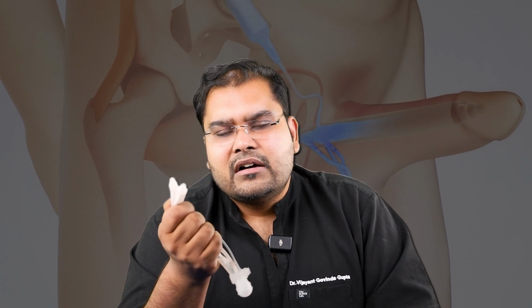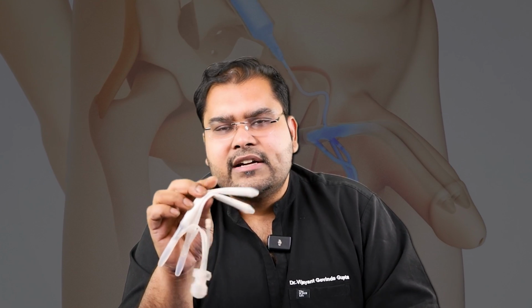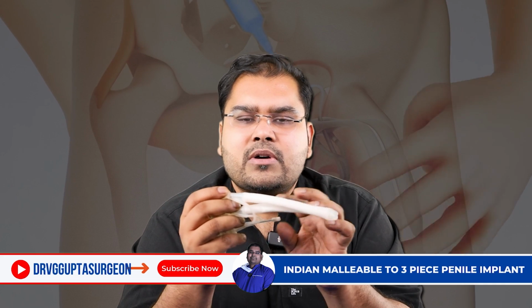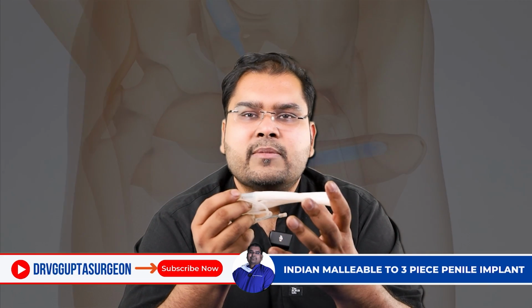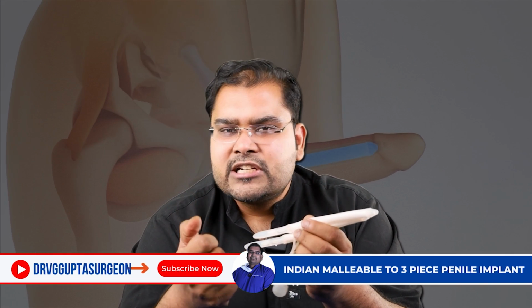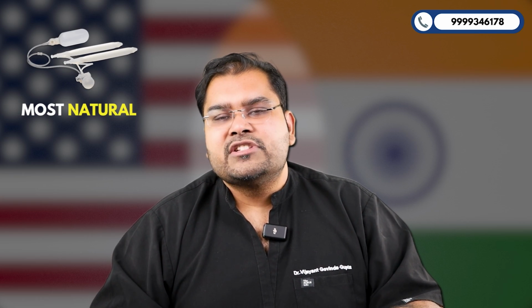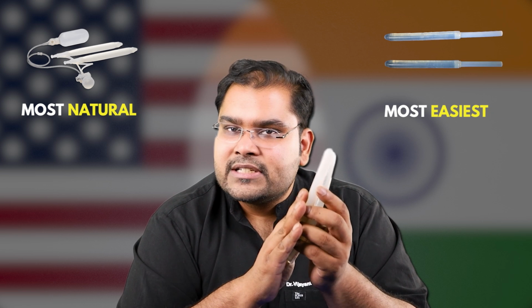This implant gets soft, completely disappears when you're deflated, but when you make it erect, it becomes fully hard. And these implants are also able to increase the length and the girth to some extent. So when patients pump it up, they feel that the penis is increasing in size. They are mimicking a natural erection. So if you ask which is the most natural, then obviously this is the most natural. But if you ask which is the easiest, then this is obviously the easiest.